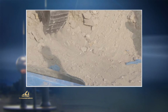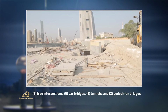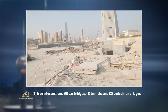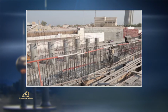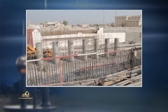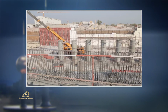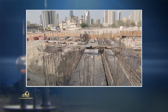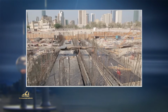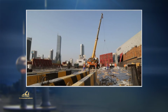The second phase of the project includes construction of 3 free intersections, 5 car bridges, 3 tunnels and 2 pedestrian bridges. In addition to the construction and renewal of phone, water and electricity networks, rainwater, drainage networks and sanitary sewage system. The construction and renewal of street lights and traffic lights with the expansion of current road on both sides and relocation and re-establishment of Al Matabba Mosque.